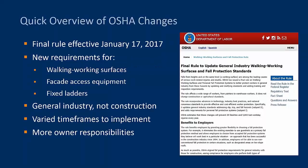So what happened? On January 17, 2017, OSHA's final rule updating the general industry walking working surfaces and fall protection standards took effect. It affects walking working surfaces, which are basically any surfaces that are at height where a fall could occur. Those are basically horizontal surfaces. And then also facade access requirements for work that's performed on vertical surfaces on the exterior of your buildings. There were also some changes to fixed ladders, but we're going to focus primarily on the first two topics during our discussion today. Should point out that these changes affect work that's done in general industry and not construction.